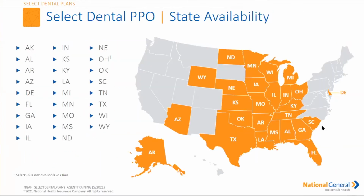Now, these are the 26 states that the policy is currently available to be written in. Now, please note, we are constantly adding new states, so check back from time to time to make sure.